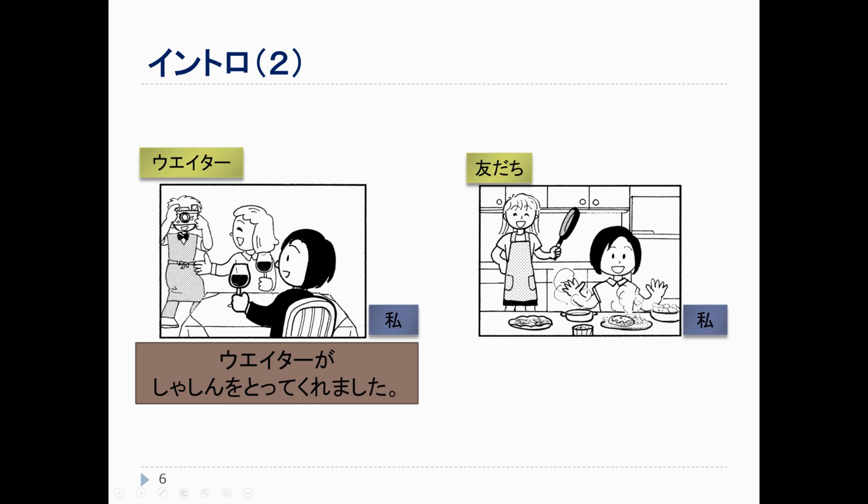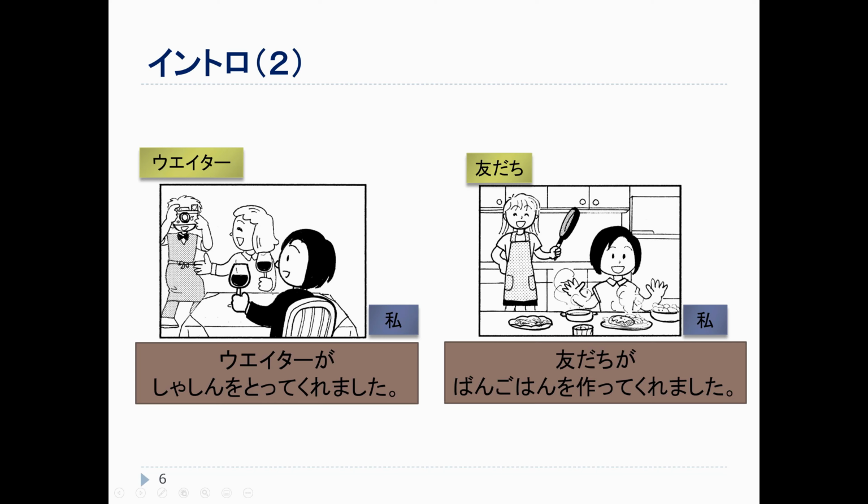My friend is a really good cook and she made a bunch of food for me. 友達が晩ご飯を作ってくれました。So my friend made dinner for me. The waiter took a picture for me.